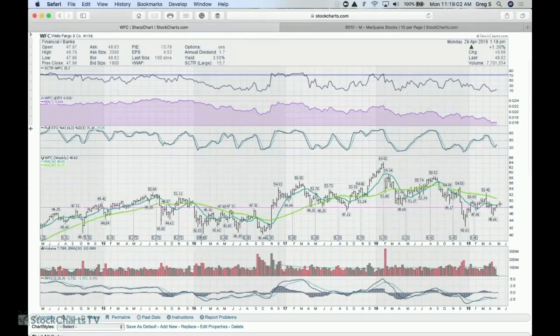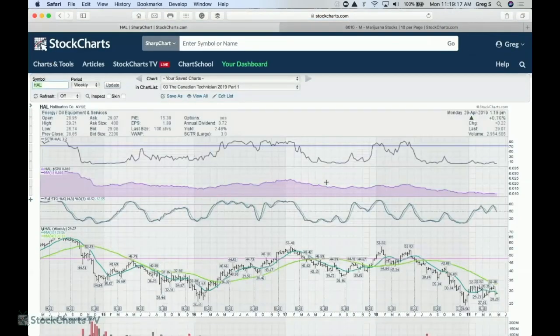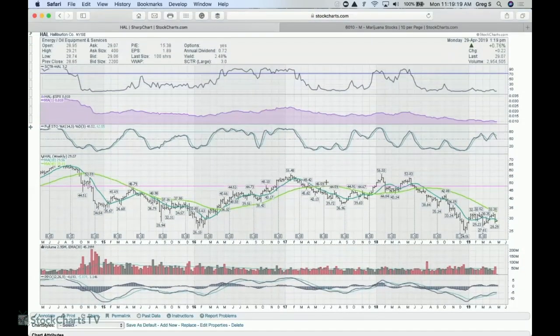All right, let's move to energy. My gosh, we could probably ask this question on just about anything, but how about Halliburton? HAL, what's wrong with Halliburton's picture? And I think the big issue here, there's a lot of talk about shale and the whole Occidental, Anadarko, Chevron acquisition going on here.